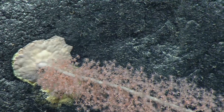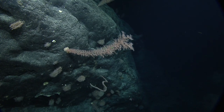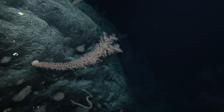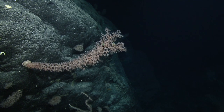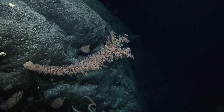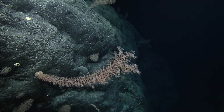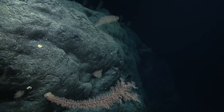Can we see the very top of it again? It's kind of branching at the end, which is interesting. Any idea, Asako? She thinks it might be a very old colony of just Chrysogorgiid. Probably relates to the ones in the back, I imagine. All right, thank you, guys.